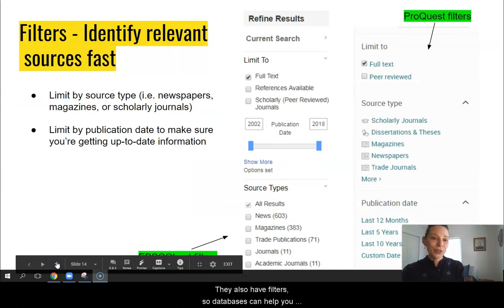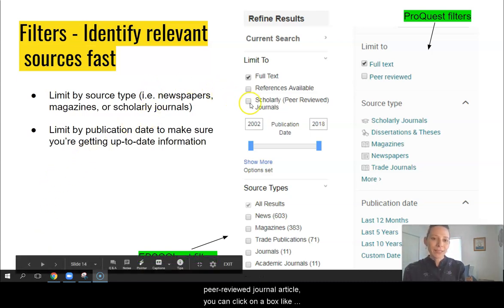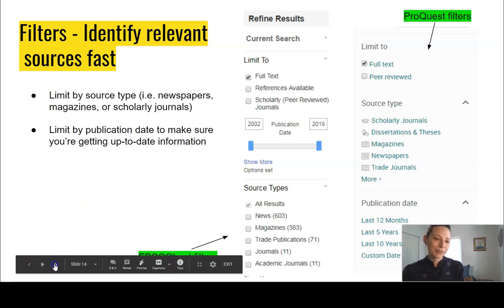They also have filters, so databases can help you find what you need very quickly. For example, if you need a scholarly or peer-reviewed journal article, you can click on a box like this that says scholarly or peer-reviewed journals, and you will only see results that match that criteria. Or if you're looking for something very current or up to date, you can filter by publication date. So in that sense, some of the database filters make it easy to find the type of information or the types of sources that you need quickly. You'll see that once we get into searching in databases and practicing that later in the semester.